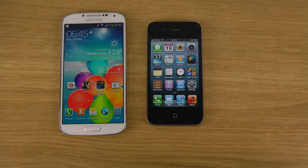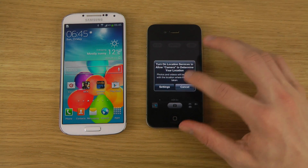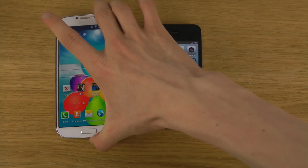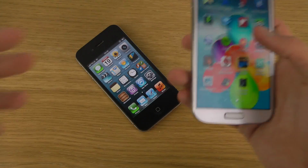And also, if we can take a look at the quick camera. I did already take a look at the camera in the iPhone, of course. And in terms of video, as I said, 720p video. The camera's a little bit better here, though, inside of the S4.